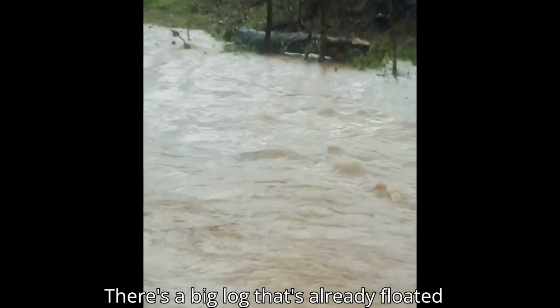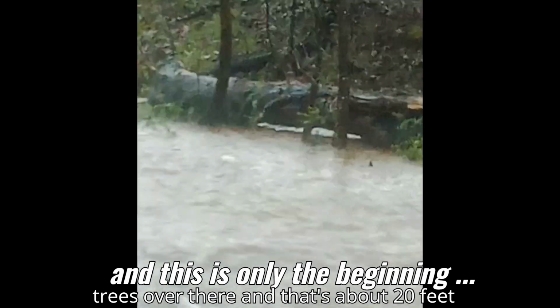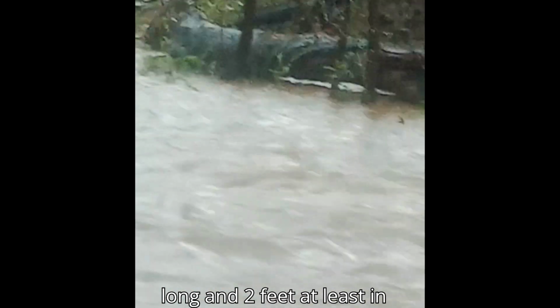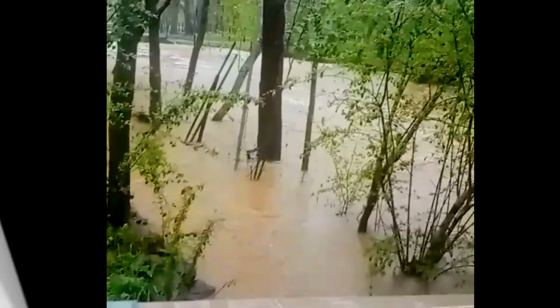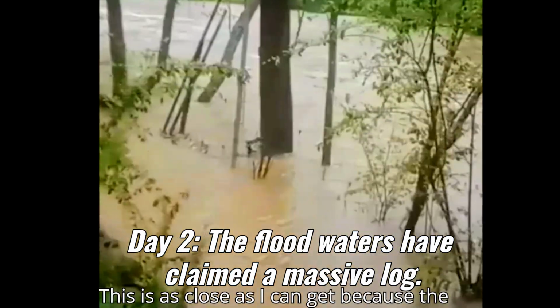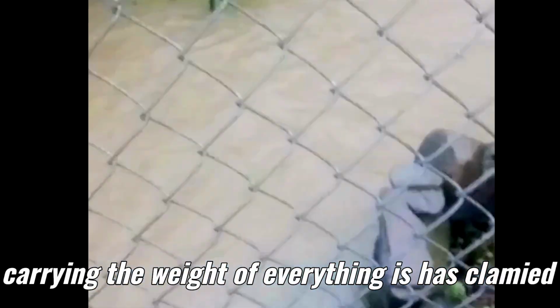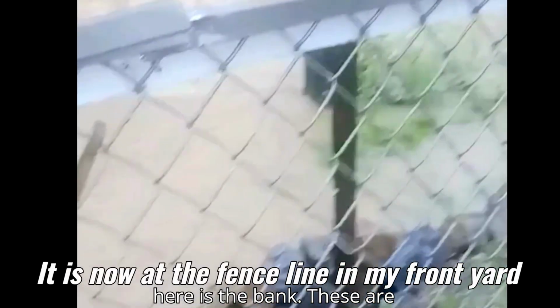There's a big log that's already floated in right there. It's hung up in those trees over there, and that's about 20 feet long and 2 feet at least in its diameter. Well, as you can see, the log is gone. This is as close as I can get because the water is all the way over the bank. Where the trees are right here, it's the bank.